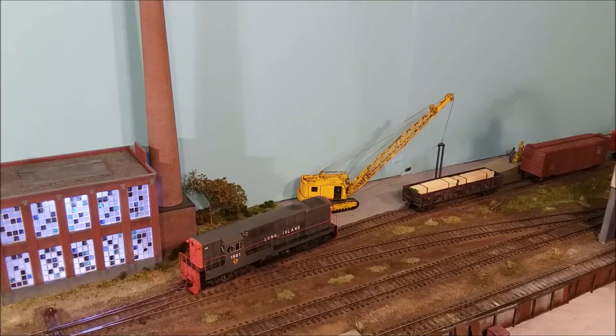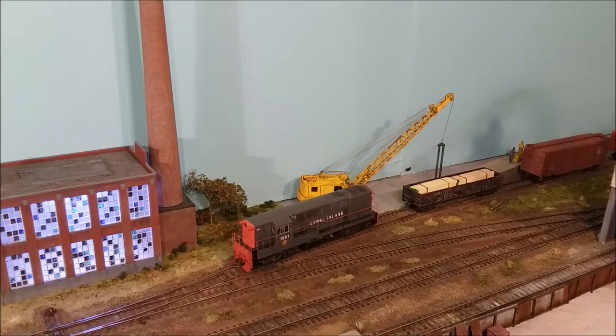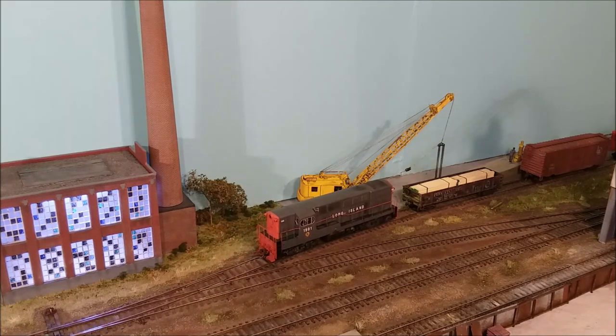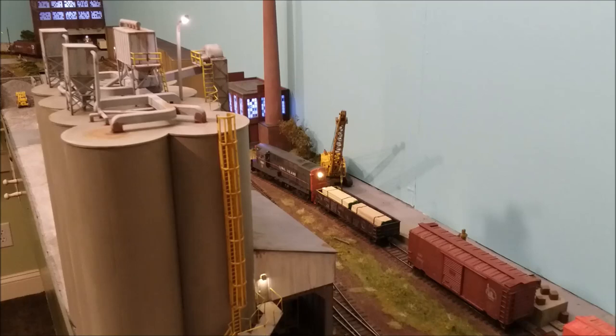The team track that the engine is now entering features a ramp for unloading boxcars and a crane for unloading large, bulky items from gondolas and flat cars. The crane is a Walthers Scenemaster dragline that I just finished. I modified it in what is no doubt a highly unrealistic way to serve as a regular crane rather than a dragline. This is a super kit, loaded with detail, and all the rigging actually works, so the lines can be repositioned however you want.